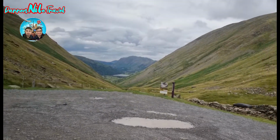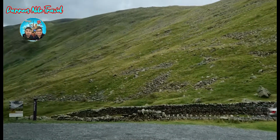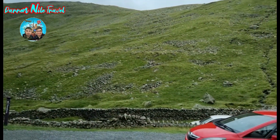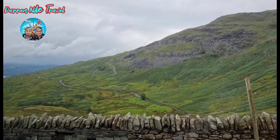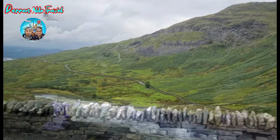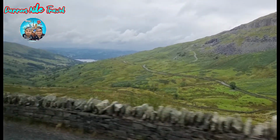Here we go. It's our last photo stop, and it's not a bad one, is it? Let's have a look at that. That's the Patterdale Valley, and you can see the square shape of the top. Not the place I would have done a U-turn myself, but there you go.